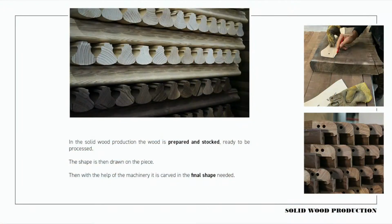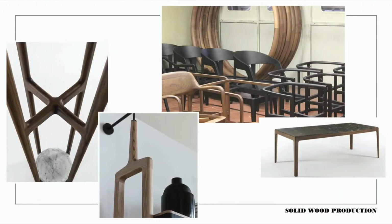Solid wood production. Of course, at the end of the stocking and the first filtering part, the wood is stocked and ready to be processed. We can then draw all the shapes and start carving the frames, waiting to be assembled for the production of the final products. Sometimes we can see, for example, the frames that are stocked and ready to be assembled.